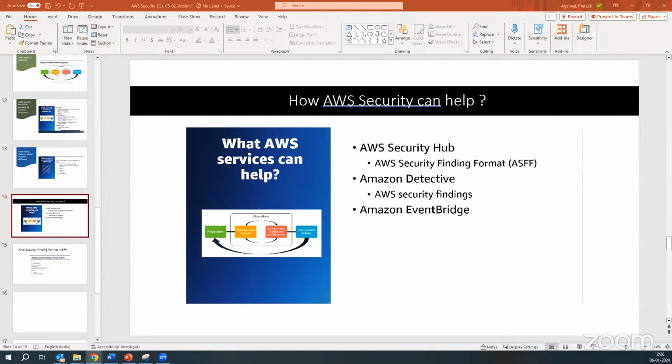Further, with all that data, we can utilize the Amazon Detective feature, which automatically pulls the data from the resource and provides you the AWS security findings. And further, we have Amazon EventBridge, which provides sequential information of all the events that happened in a particular resource, and it will guide you on event-wise documentation, log findings, and all those things for a better security proposal for that particular infrastructure.